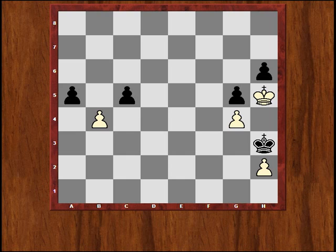But there is. b5. So we don't go to the left, we don't go to the right, we go straight ahead. And the point, as you've no doubt figured out by this moment, is that after both sides queen, white has queen to g3 mate. So a beautiful piece of analysis by, I'm not going to remember who it's by. I think actually several people have come up with this independently. But anyway, this puts black out of business in this king and pawn ending.